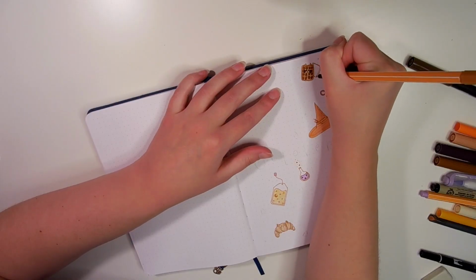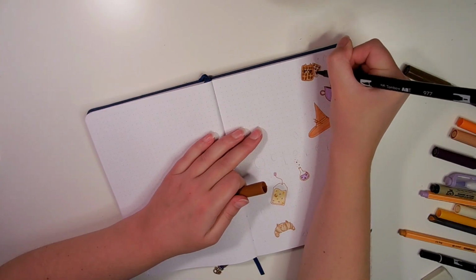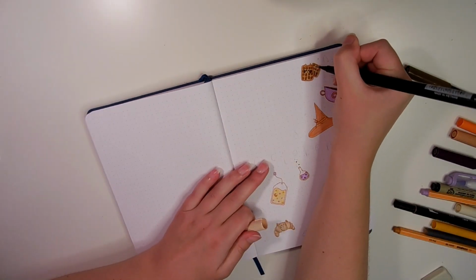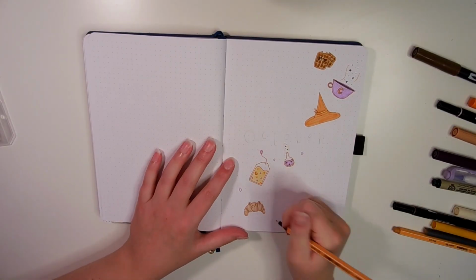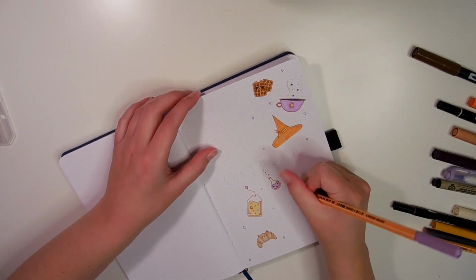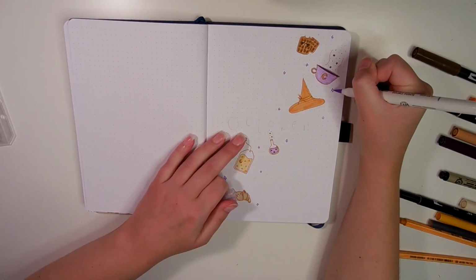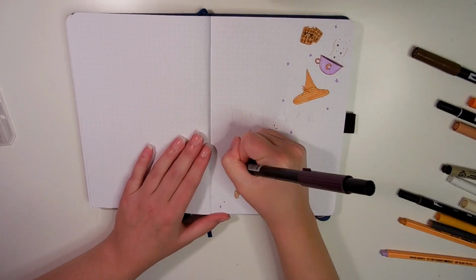I also thought that this theme was pretty similar to a theme I did earlier in the year. I think it was February. I did a baking theme, and to me this just feels like the Halloween spooky version of that theme. Very similar color scheme, kind of similar style of doodles and everything, so it's fun to have the Halloween version of that baking theme I did earlier this year.